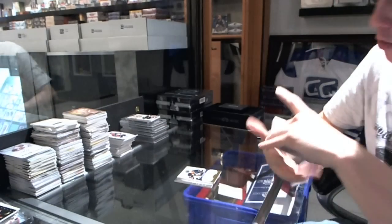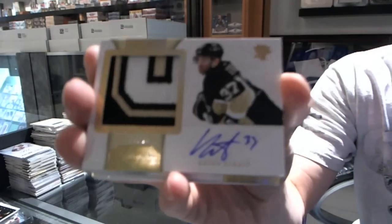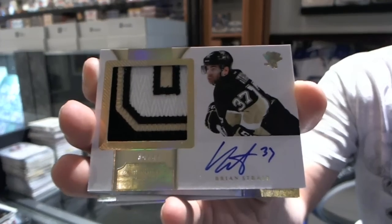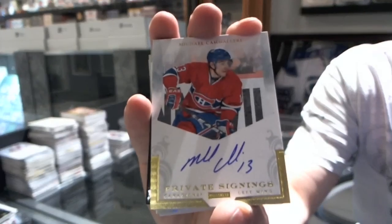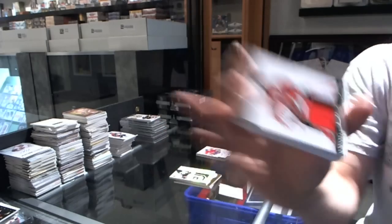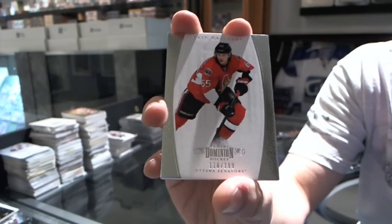Nice. We've got a three-color horizontal rookie patch auto, number 34 of 37 for the Pittsburgh Penguins, Brian Strait. Worth noting, Brian Strait, one of only two rookies in this set to be game-used patches, so that's nice. We've got a private signing for the Montreal Canadiens, Mike Camalleri. We've got a jersey numbered to 100 for the New Jersey Devils, Martin Brodeur. And a base card to 199 for the Ottawa Senators, Erik Karlsson.